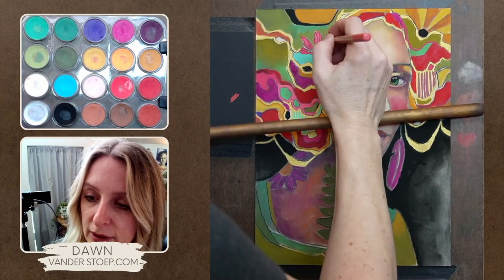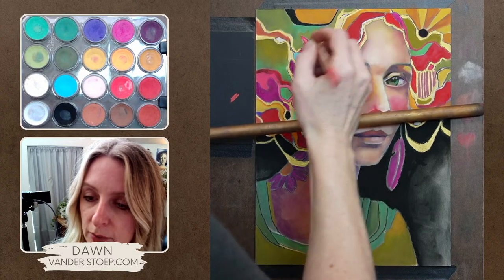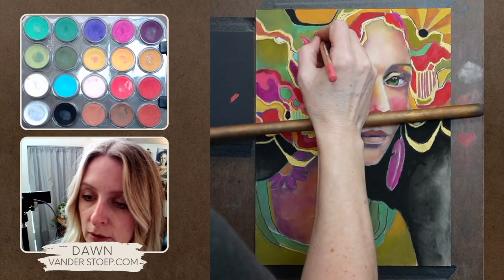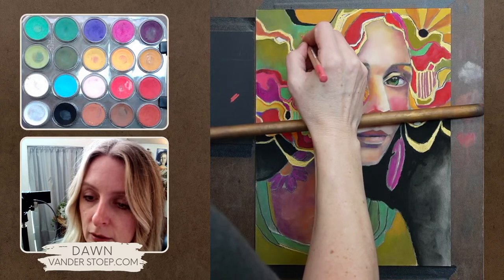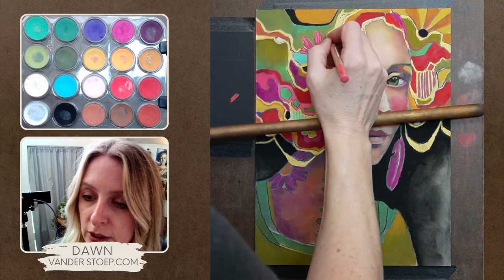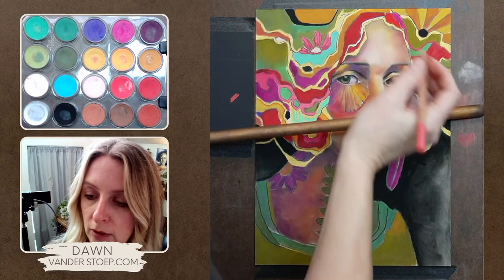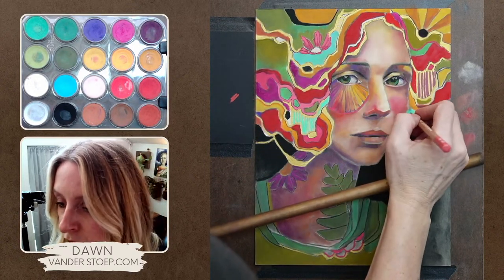So I like that pink together. So now I'm popping some of the petals with the pink, that Caran d'Ache. And Caran d'Ache really goes well on the top. And I'm gonna do this one too.